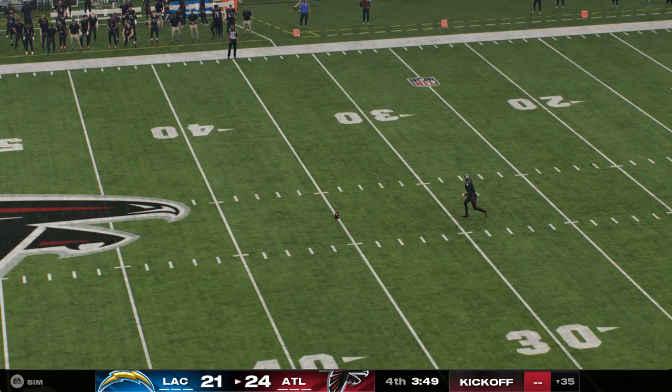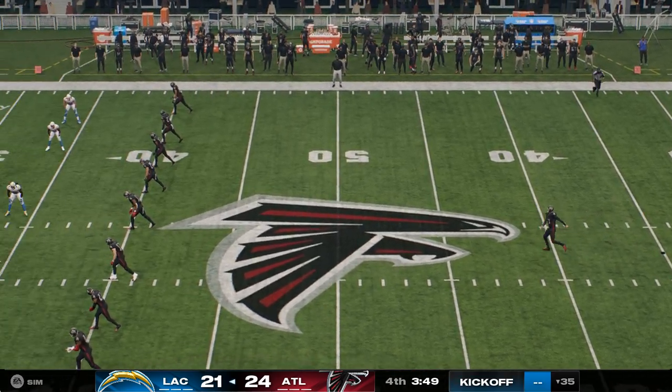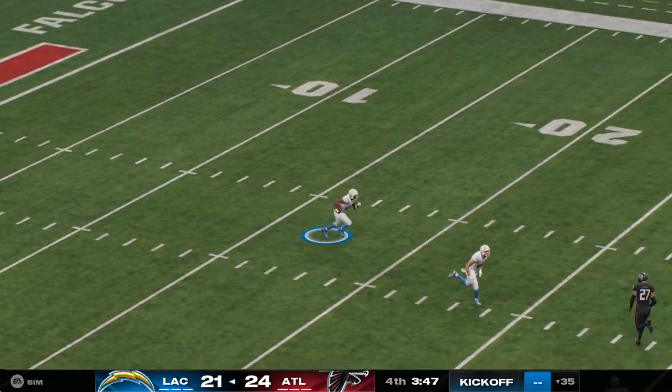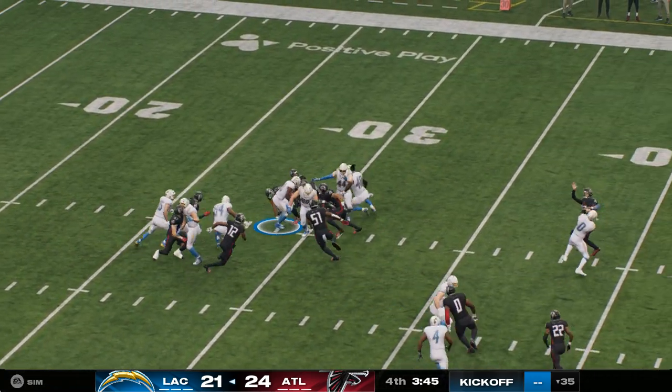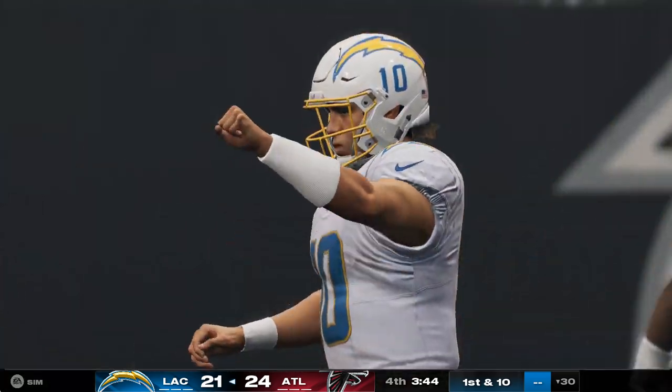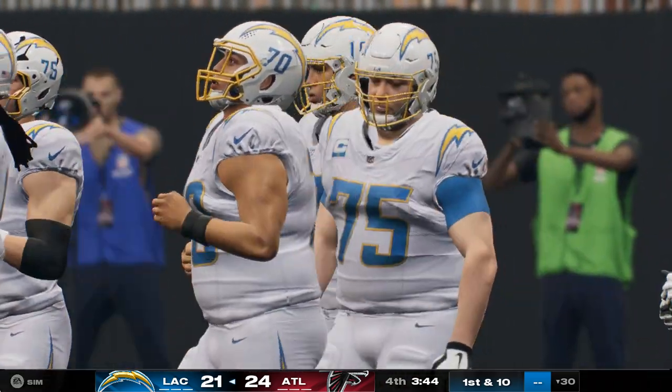The kickoff team is out on the field, and we're back to it as the kick's away. Davis now to return it. And this will work out quite well. He'll get it all the way out to the 30-yard line.